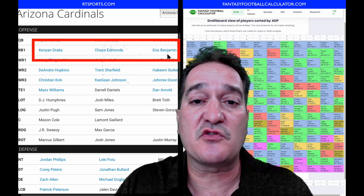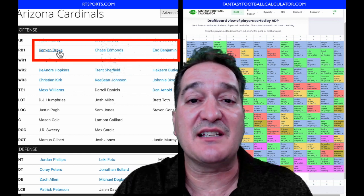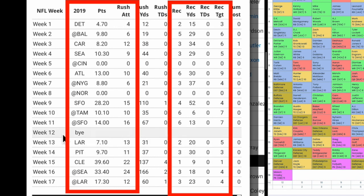Why do we like Kenyon Drake? Well, let's take a look at what he did last year. These are the numbers for Kenyon Drake from last year. He played for Miami at the beginning of the year, and as you can see right here in his points, didn't exactly do much. But then he got traded over to the Arizona Cardinals, and he started putting up double digits before he found his stride towards the end of the season. And this is why everybody's high on him this year, is these numbers down here. He became a workhorse running back for Arizona late in the season last year. So let's take a peek and see where his ADP is in this upcoming season in 2020.